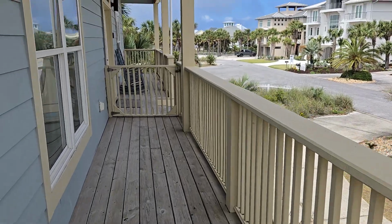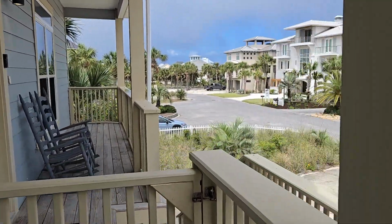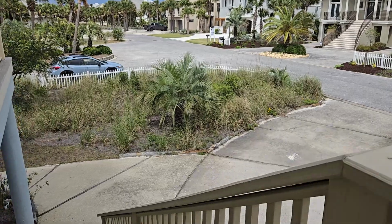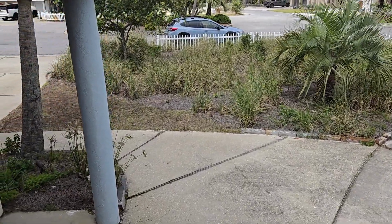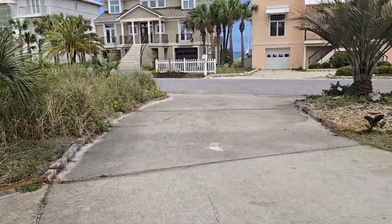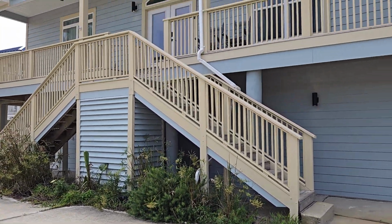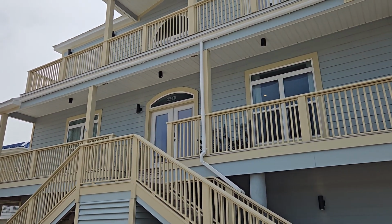So we'll actually take you guys back down to get one more good view of the front of the house. All right, you guys. 20 Seashore Drive, Pensacola Beach, Florida. 5 bedrooms, 3.5 bathrooms. And we would love for you to make this your new spot.